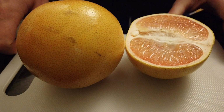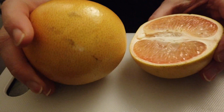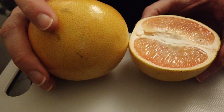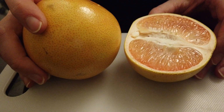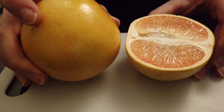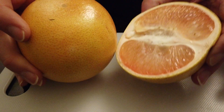Welcome back to Real Food, and today we're going to talk about this very interesting citrus fruit. It's called grapefruit, and we're going to discuss many useful things that this wonder fruit offers, and we're going to also consider some of the dangerous things about this fruit, and hopefully how to avoid this so that you don't actually die from eating this fruit.